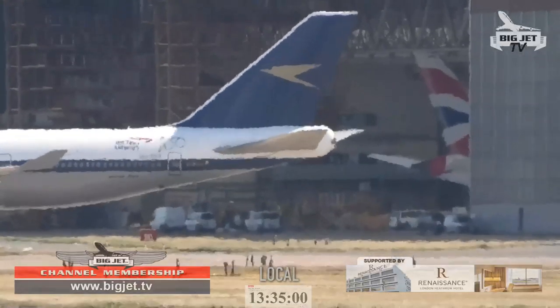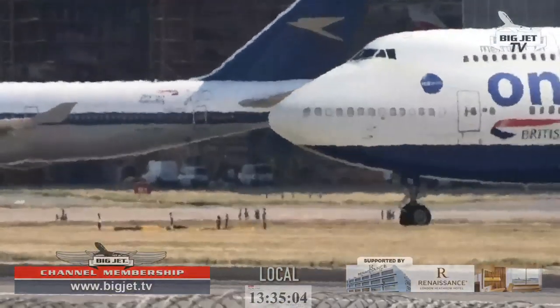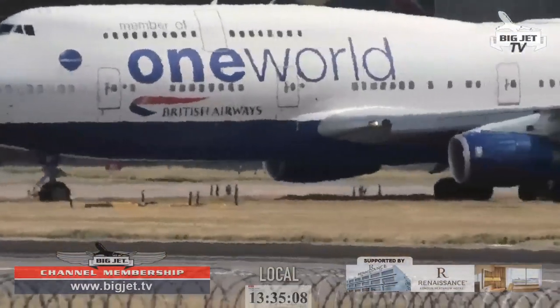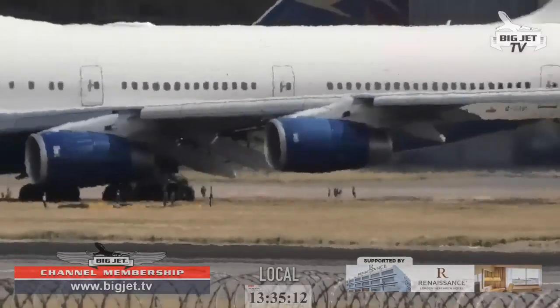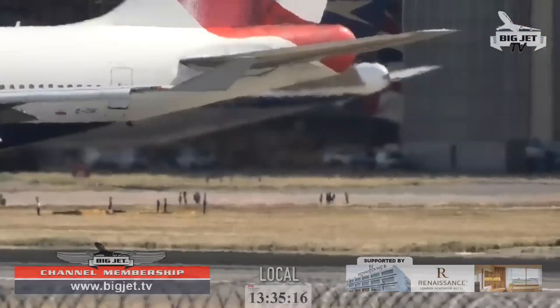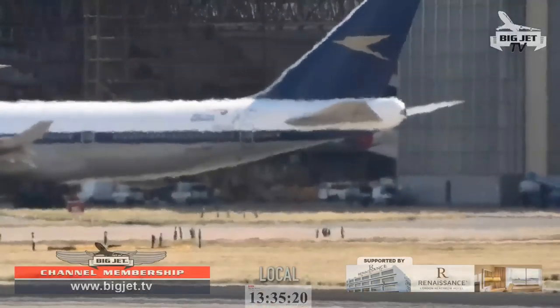So this 747 that's going out, we should see her climb out at a rapid rate of descent. Ascent, sorry. And yes, it is late. She is late indeed.